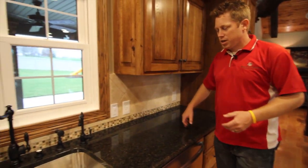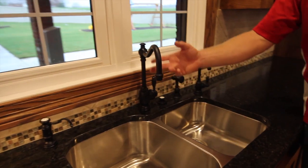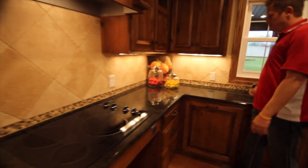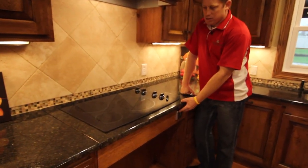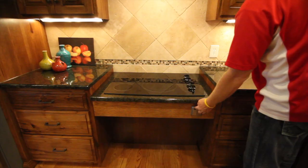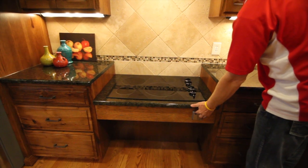Then moving over here to the sink area, Waterstone faucets donated the kitchen suite here. Moving on over here, another really cool feature of the kitchen is the stove. It raises up and down, so Tyler can easily cook. He can reach the back burners a lot easier with that stove raising up and down.